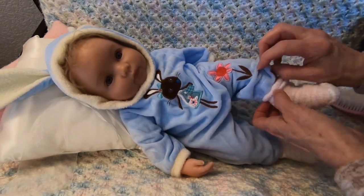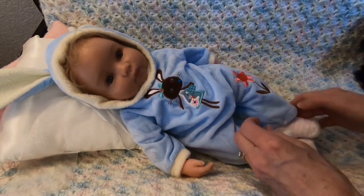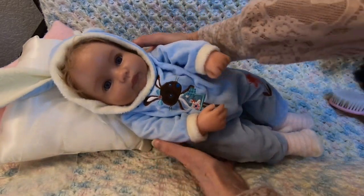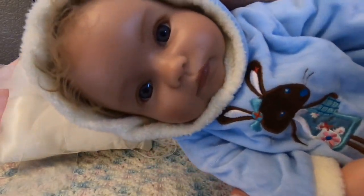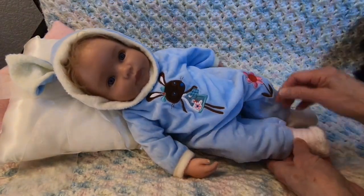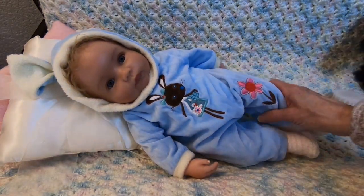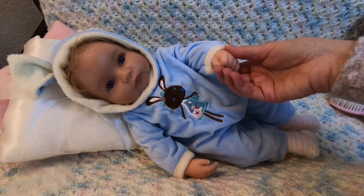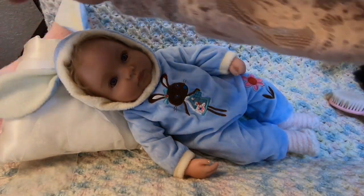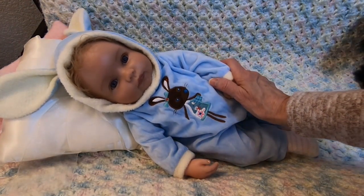Then we can have some snuggles. We have some little snuggles. Yeah. Look at her little face. Aw. She's a little sweet pea, that's for sure. And, of course, she is Ashton Drake. And she is one of the photo contest winner babies by Ping Lao. Yep, she sure is. So now, let's see what the kids are doing.